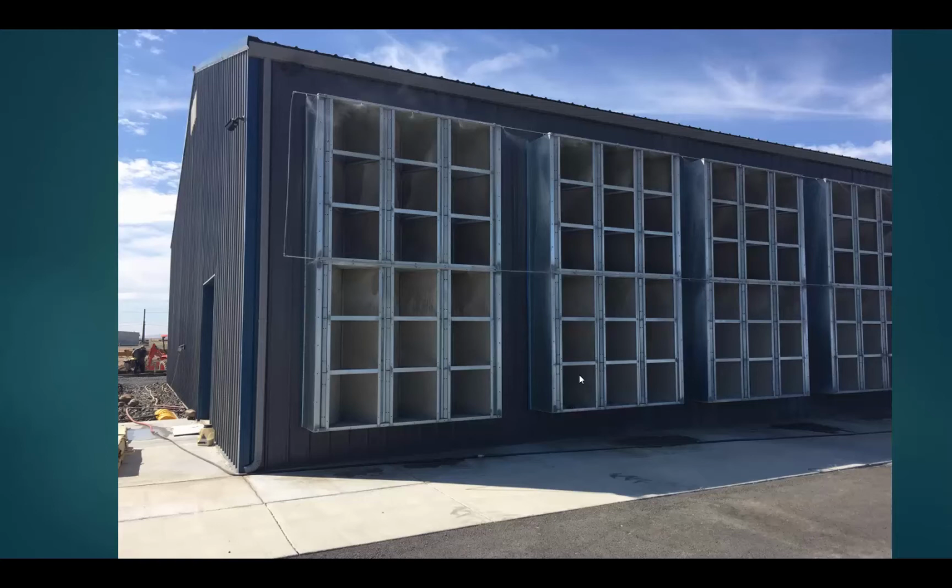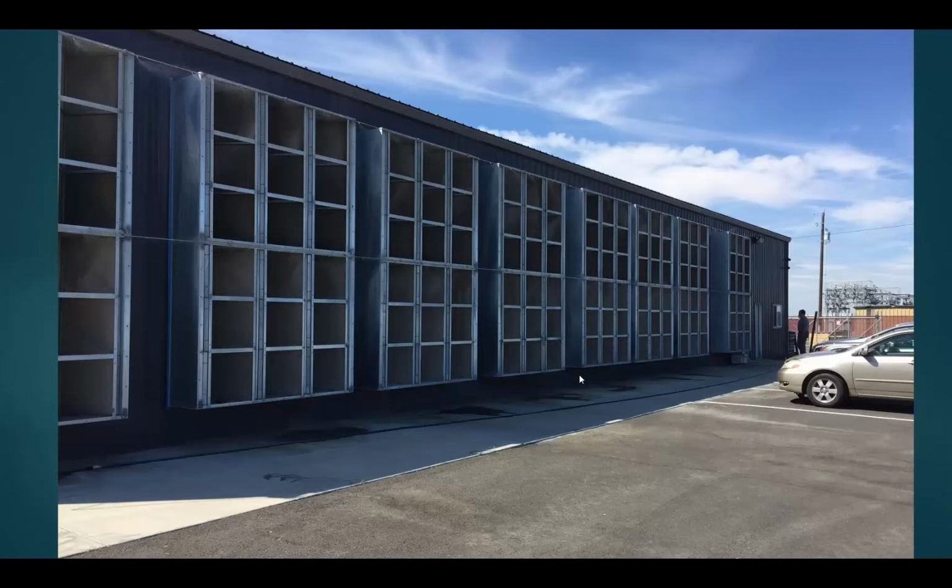And here we can see the misters. It's kind of misty a little bit. We've got a video coming up shortly, we'll take a look at that. And this is the full length. It's pretty much a big, huge metal building with filters and exhaust fans on the back, a bigger version of the GigaPOD.